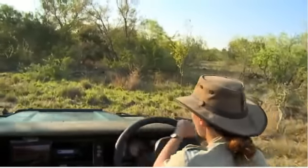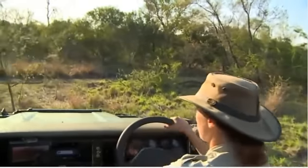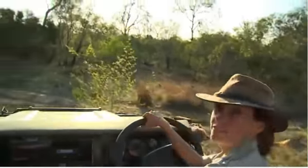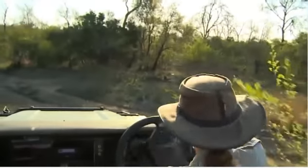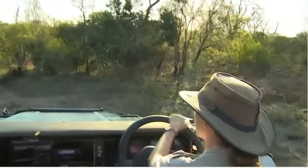Everybody watch your heads. Oh, it's quite the stump there. There we go. Well, at least we've made it out unscathed. So I'm still not sure what that squirrel was making a fuss about.